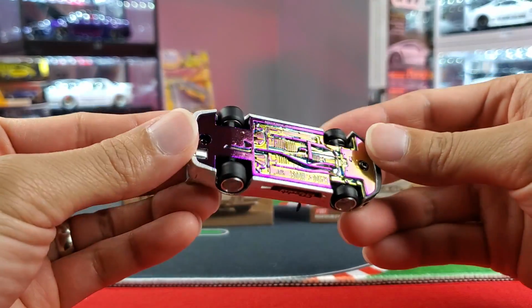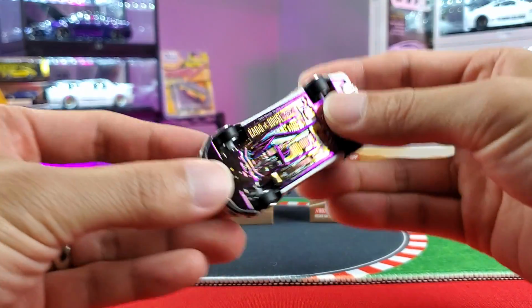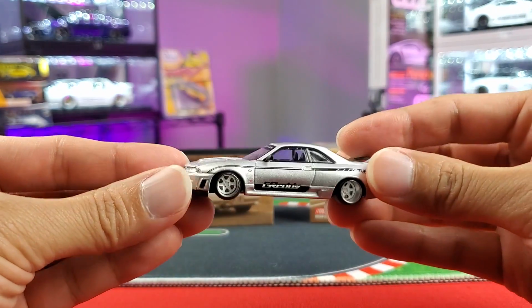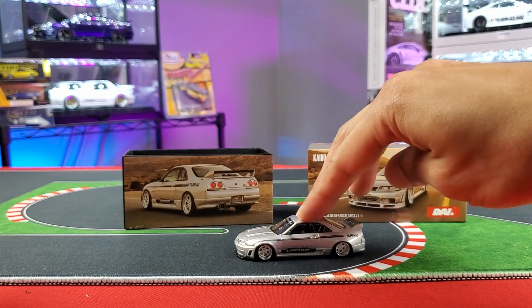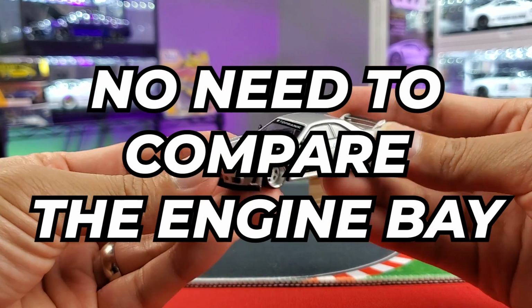And at the bottom, you've got the signature rainbow base, which definitely looks cool. Don't get me wrong, that does look cool. You got the Kaido House Mini GT logo going on there, so all is good. And of course, rolling wheels, which some do enjoy as part of the Kaido House Mini GT line. Rolling wheels, not a bad thing to have, not something that I think we need, but nice to have for sure, nice to have.